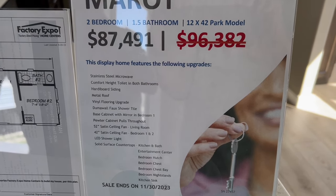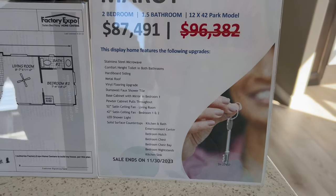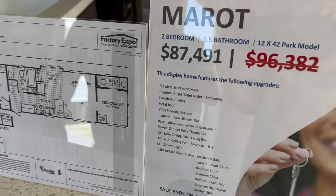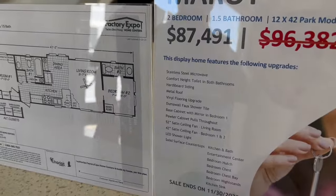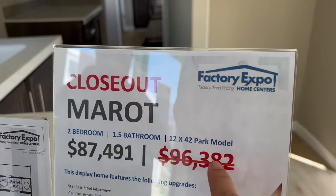Right. 12x42 park model. This is a park model, except in Alabama, this is considered a manufactured home because it is above 400 square feet. But after the 11/30/2023, the price is this starting price.